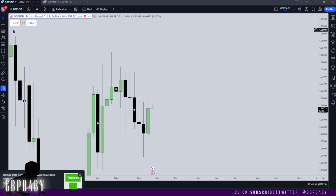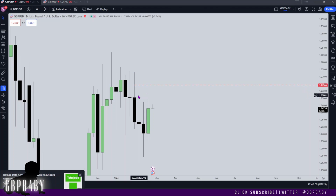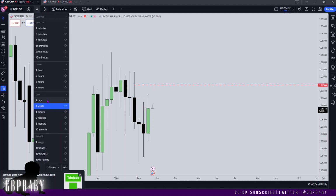So if that's the case, then I'm going to simply be looking at the 25% and 50% level of this wick right here. So I'm going to get the 50% level drawn out, and that will be the very highest I want to see price trade on GBP before I would change my bias or consider higher prices. So let's go to the daily.